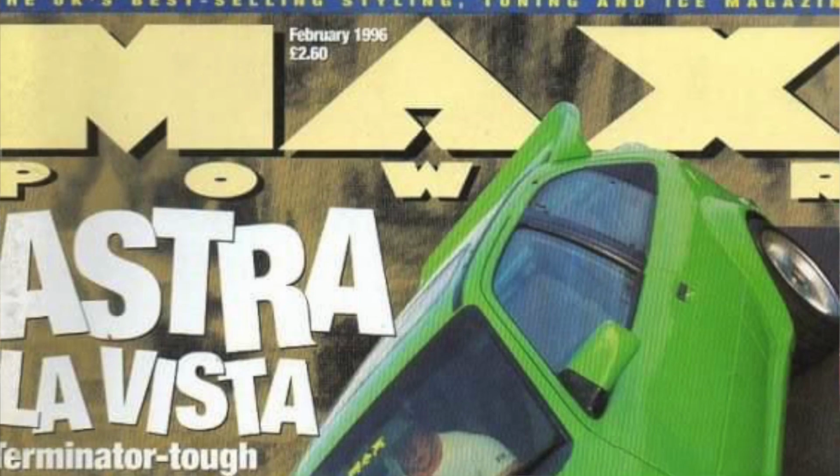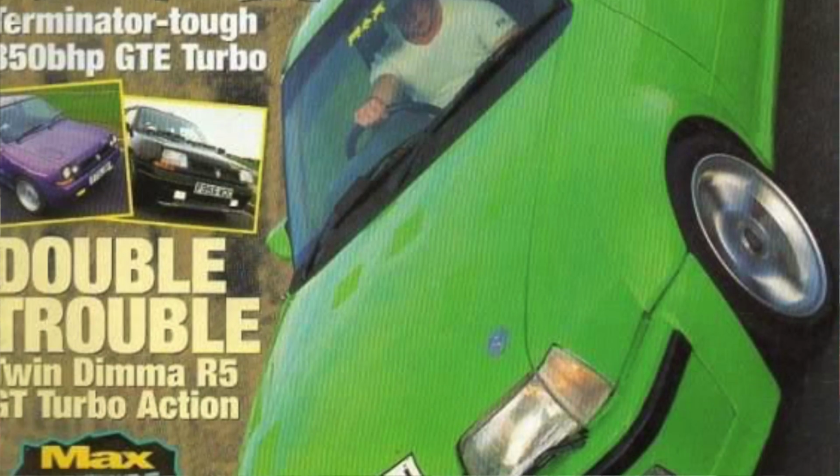Never would have thought I'd be in these cars that I followed 20 years ago. I remember being late teens and seeing the magazine Max Power with this car on the front cover. And to look forward and think I'll be in that car in the future, it's mind-blowing.